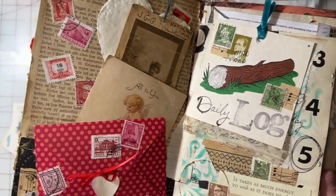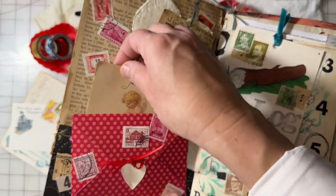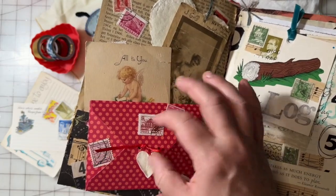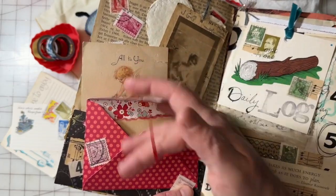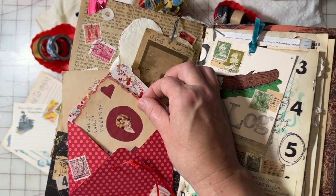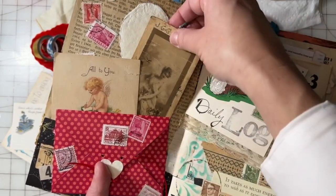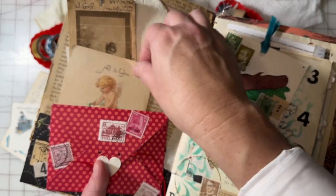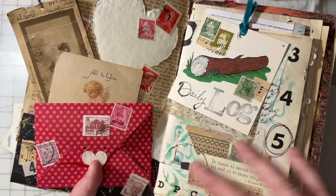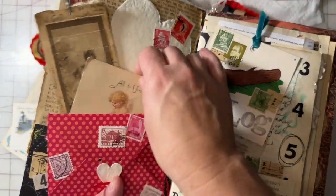For day 4, the prompt was to do the tuck away spot, and for this one, I actually used a little envelope here, and this one's really kind of cute. Tucked a little Valentine into that one, so kind of really leaning into Valentine's a little bit for this layout, and then also tucked some other little goodies down into the pocket here, and then added some red and kind of pinkish colored stamps in the background there.